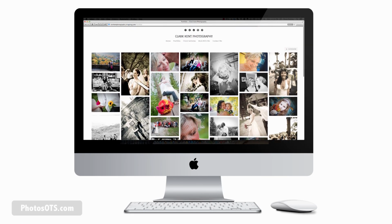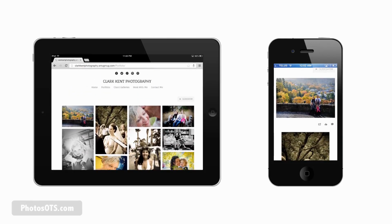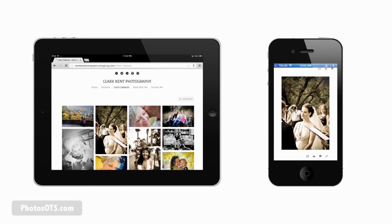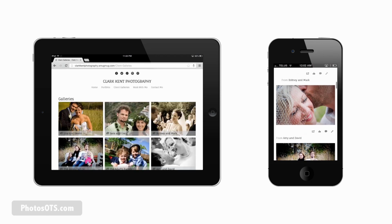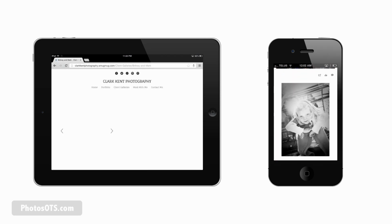So here's a big question for you. What if my visitors are not just browsing on a 22-inch iMac like we are now? What if it's an iPad? What about an iPhone or a smartphone? No problem. Our new SmugMug site is smart enough to adjust the content on the site to ensure it looks great on any device.